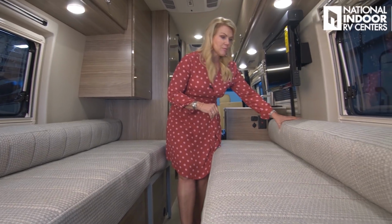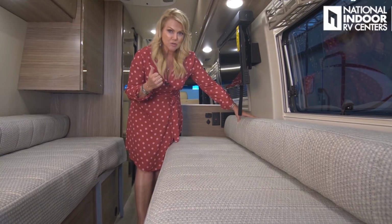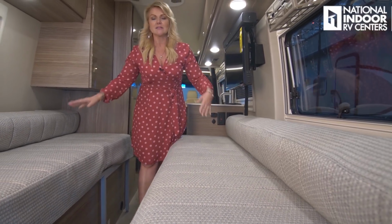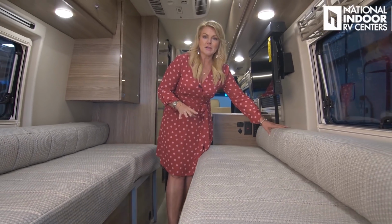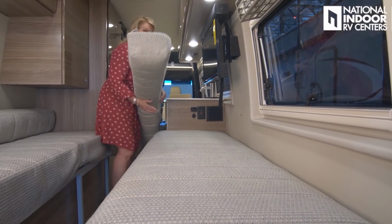I'll just start taking it apart. As I showed you in the front, one of the things I really like on these bolsters is that they snap into place. So you're not constantly, as you're traveling down the road, putting these back into place. They just snap right back in, which I love that feature.